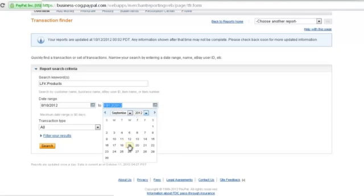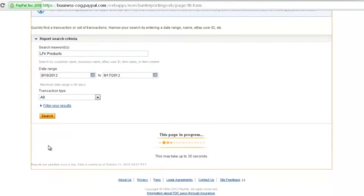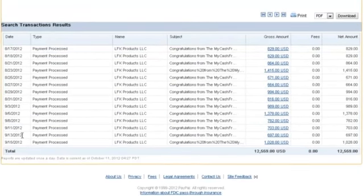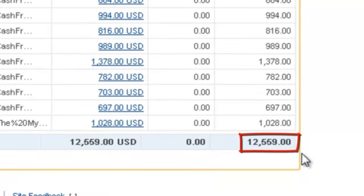And I need to go to... So it's August 16th to September 17th. I think that's a full month. So we'll click search. And it should bring it up here. Might just take one second. And so I'll scroll down here. And so in the first month of me using this system, I made $12,559. Now keep in mind, this is for a system that's 100% free.